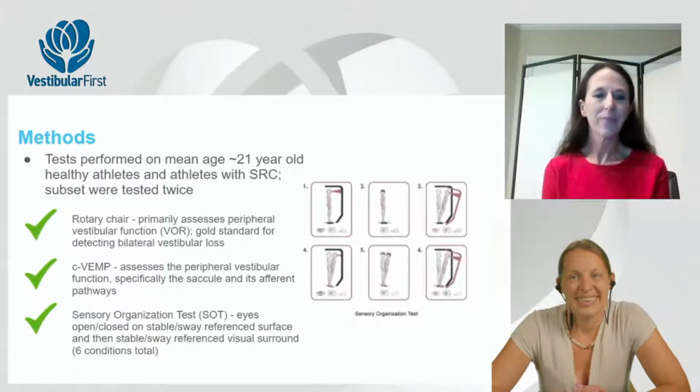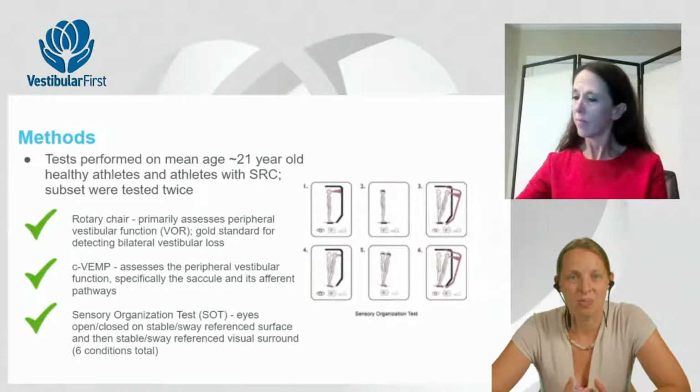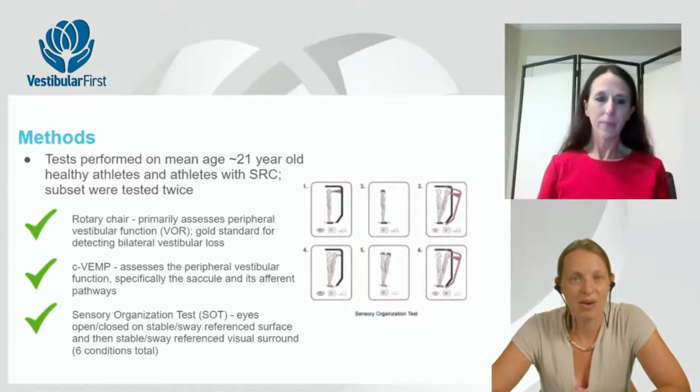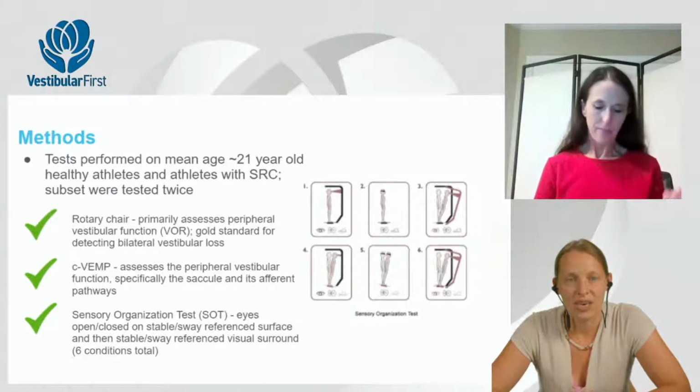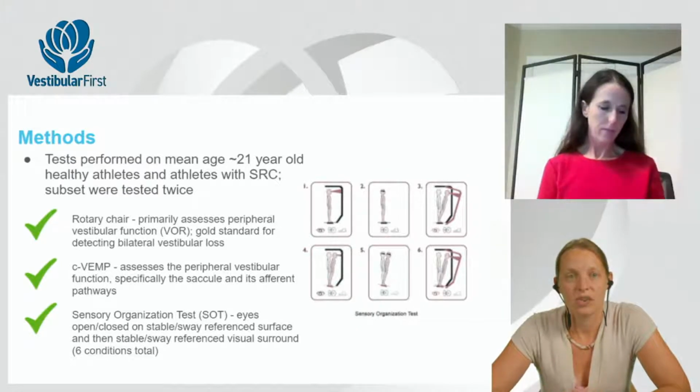Absolutely. So the tests are performed on folks between the ages of, I believe it was 17 and 24, something like that, as I recall from the article. So I think the mean was like 20.6 or 20.7, depending on which group we were talking about, for those healthy athletes and then athletes with sports-related concussion. And some of those were tested twice, and that was part of that reliability study.